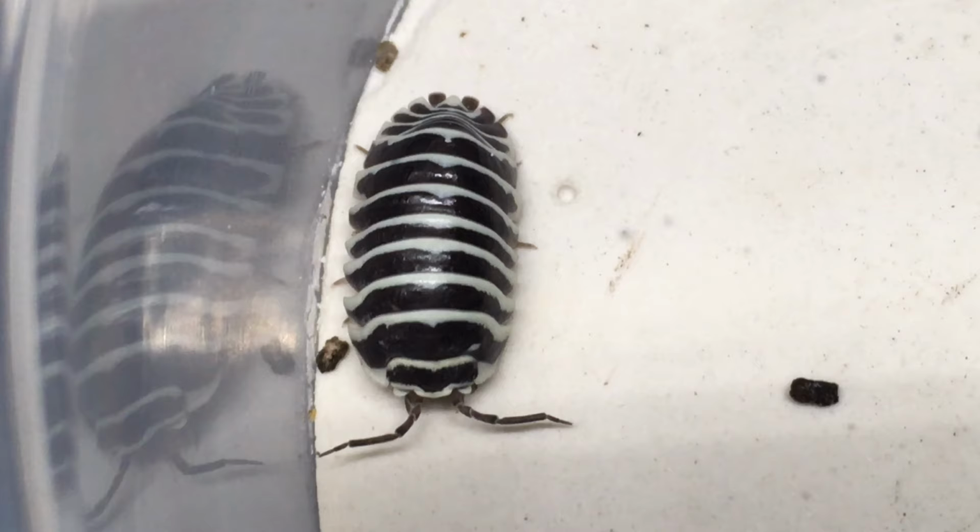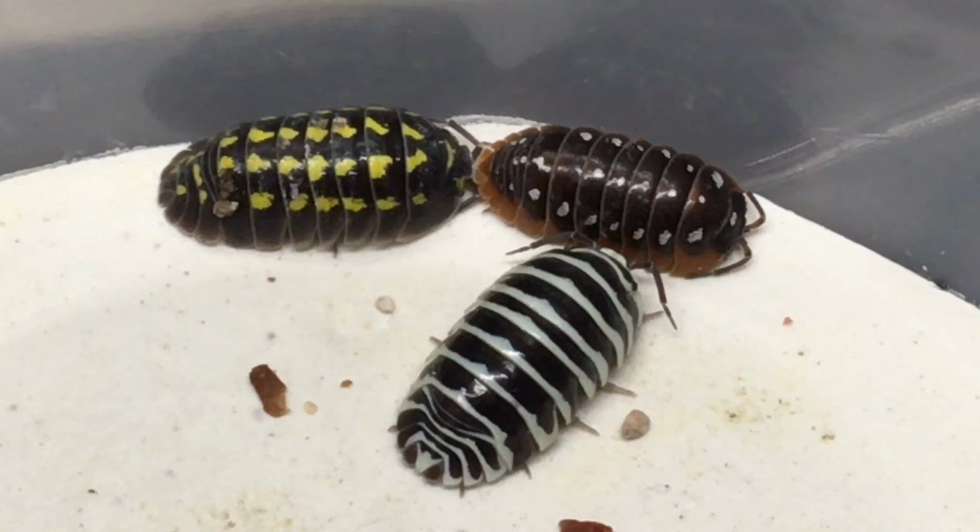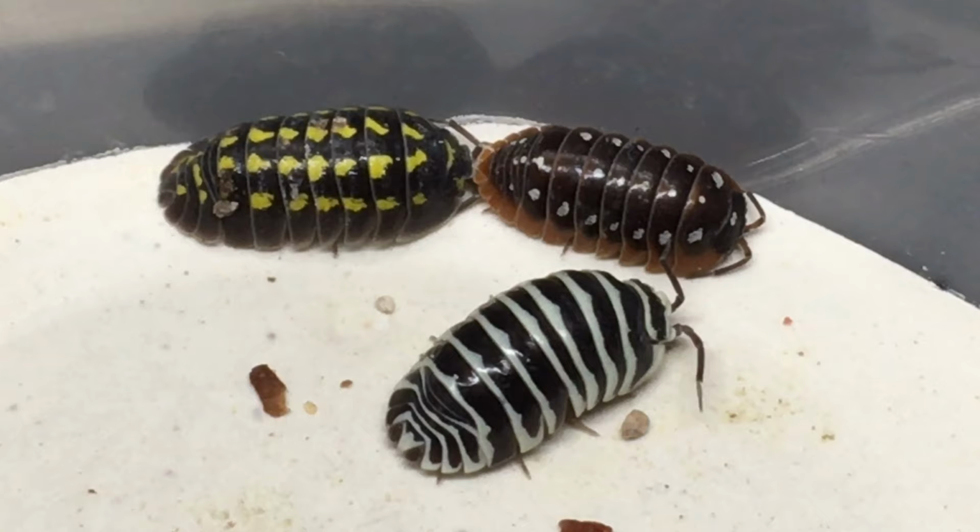So that's kind of an interesting thing about this isopod that may partially explain why it and others, these others here, tend to be fairly visible and active, because they may not have as great a need to flee from predators as some other isopods.